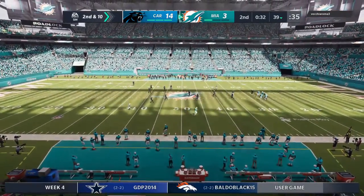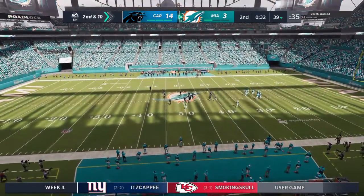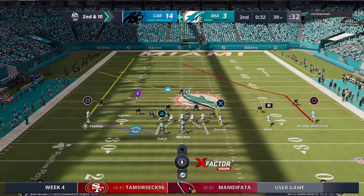To this point, I've been impressed with the work defensively. They have not allowed a lot of receivers to run free. And there's another example, another incompletion. So line of scrimmage still the 39 on 2nd and 10.